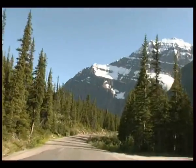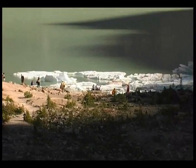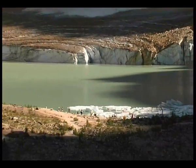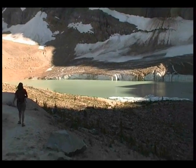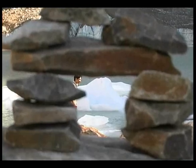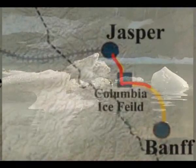On the road again, heading south of Jasper, we'd head up to Mount Edith Cavell. There you'll find three glaciers, Angel, Cavell and Ghost Glacier. And here you can see Cavell Glacier, carving into this lake. This is also where we set up camp for the night, before hitting the Icefields Parkway the next morning.